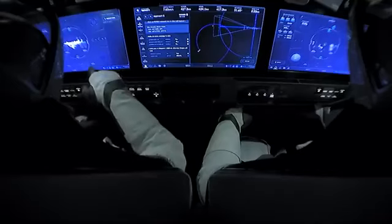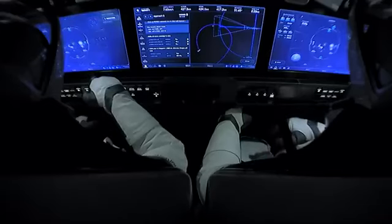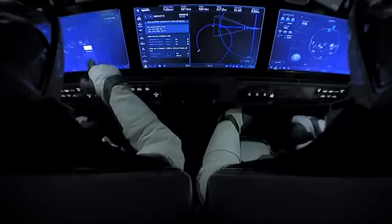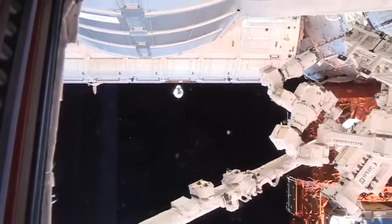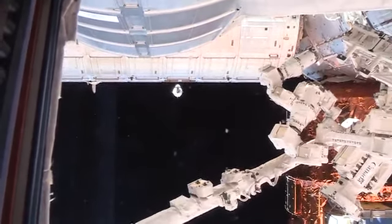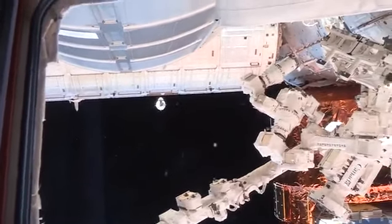Here's a great view from a camera behind Bob and Doug. Bob in the right-hand seat in the pilot seat, Doug in the commander seat, or the CDR seat. There they are. And that's 200 meters from the center line of the space station.